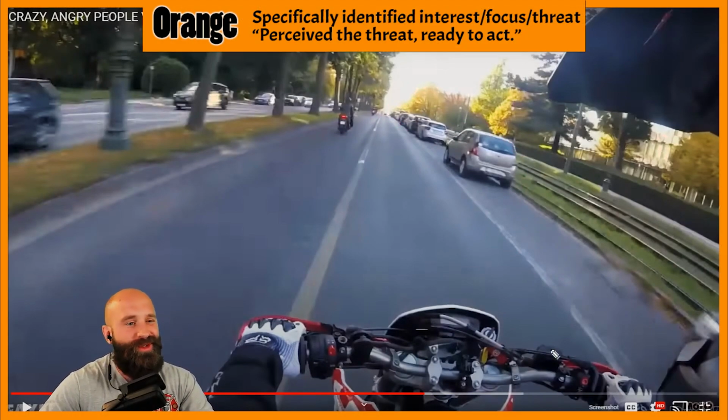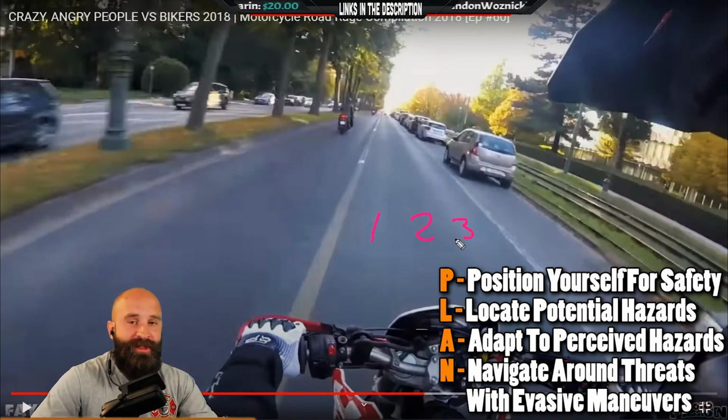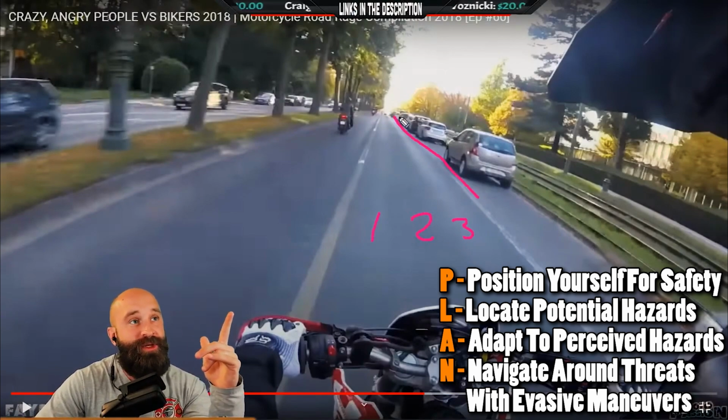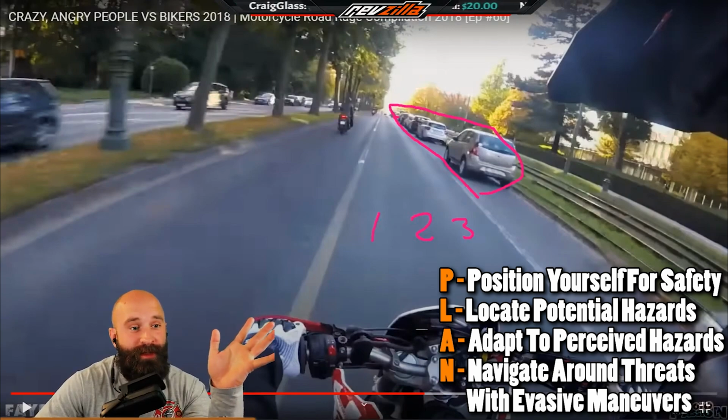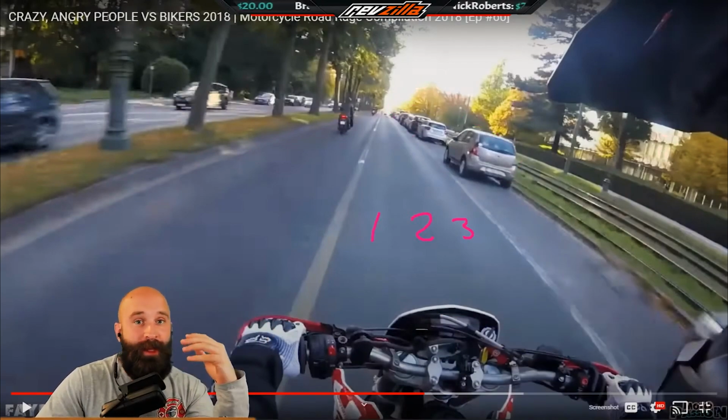Orange stage. Go into orange stage when it comes to that. Also, plan your route, okay? So position yourself for safety is the first thing. We just located potential hazards, or a specific hazard if anybody does come out. And we're going to hopefully adapt to it, but navigate these threats if they become a real threat.